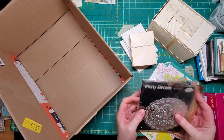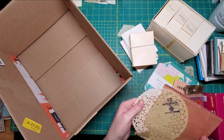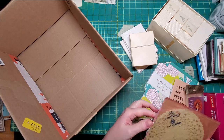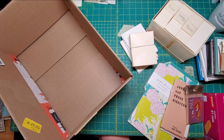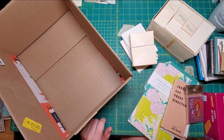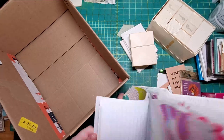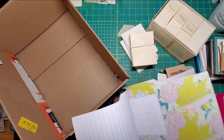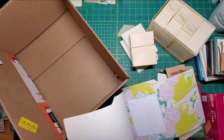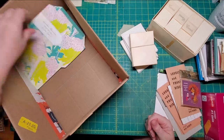So let's just sort through this. Look at this gorgeousness. Aren't they beautiful? Wow, wow, wow. So doilies go in a different place altogether. I don't know how they got in this drawer, so we'll put them where they belong. This one says, garden blossoms fold in mail. Not really my style, so it can go.